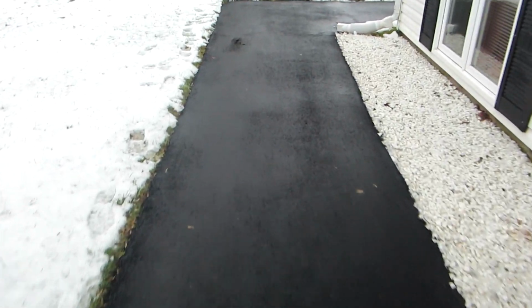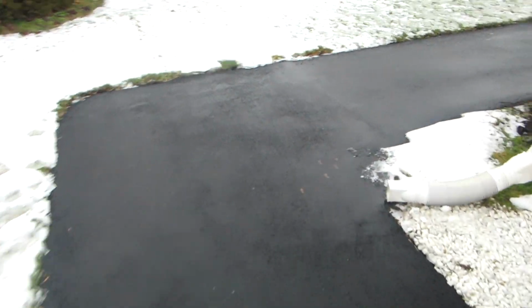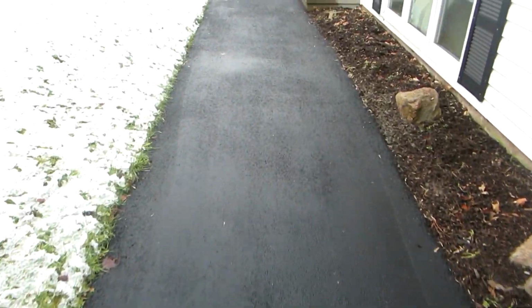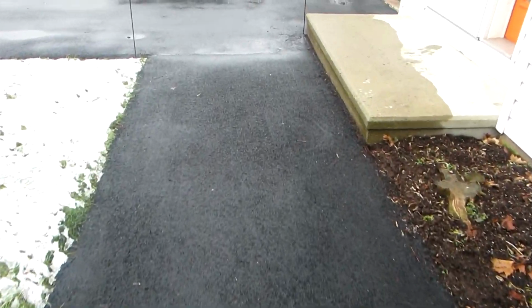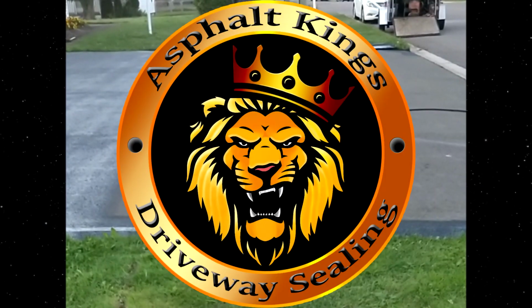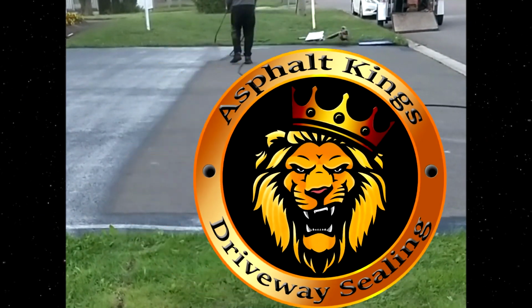And I can't say enough good things about the Asphalt Kings. They went above and beyond when making this walkway. And it's something I've always wanted for the house since we bought it. And to keep with the same theme, we also painted my brother's door orange. The Asphalt Kings also spray sealed our driveways.